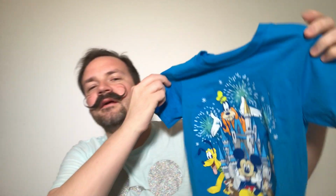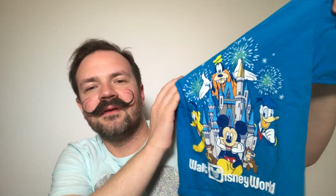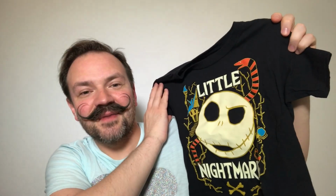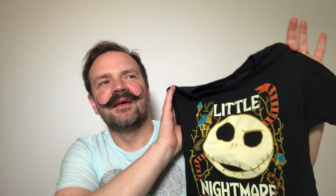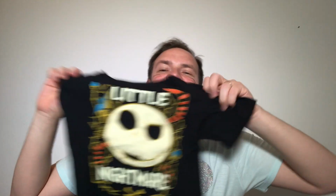Each of the kids picked out a shirt as well. Here's one right here. Got some of the gang with Walt Disney World down there at the bottom. Got the castle. Goofy's looking hilarious. Got the fireworks. Got it all. And then this is the shirt the other daughter picked out. Little Nightmare. She loves Jack Skellington so much. Probably her second favorite character. Was at a time probably first favorite character or second. I don't know. She loves Jack Skellington though. So Little Nightmare, fitting.